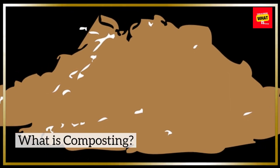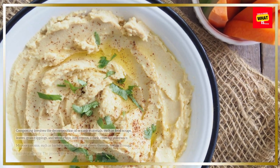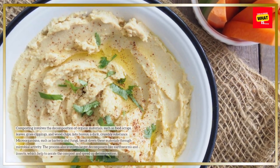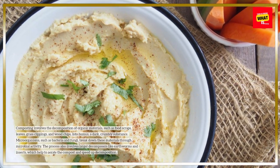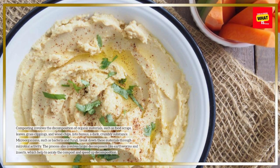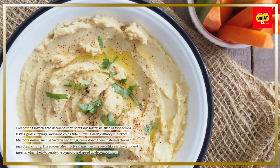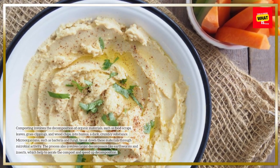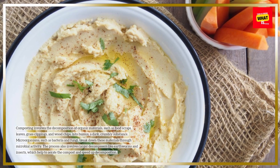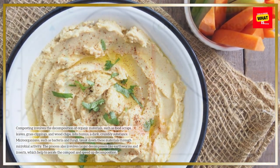What is composting? Composting involves the decomposition of organic materials, such as food scraps, leaves, grass clippings, and wood chips, into humus, a dark, crumbly substance. Microorganisms, such as bacteria and fungi, break down these materials through microbial activity. The process also involves larger decomposers like earthworms and insects, which help to aerate the compost and speed up decomposition.